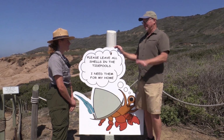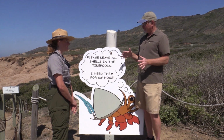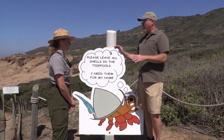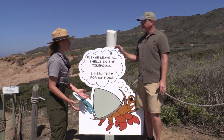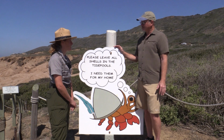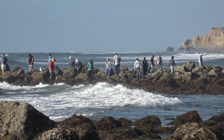Before we actually go explore the tide pools down over there, I know it's important for visitors to understand some of the rules and regulations the Park Service has to ensure the safety of the marine animals and also the people themselves. So can you tell me a little bit more about what those regulations are and what the sign means? Sure, absolutely. Because we have about 215,000 people that visit the coastal area of the park and about 100,000 actually in the tide pools per year, it's really important that people leave everything where they find it. So all the shells, rocks, sand, everything stays in our tide pools.